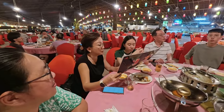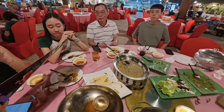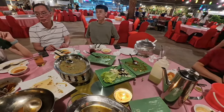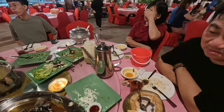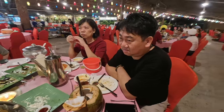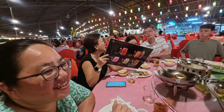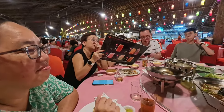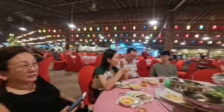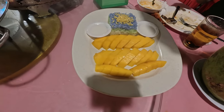The meal was good. Now it's time for dessert. As everyone was quite full, we decided to just try the mango sticky rice.